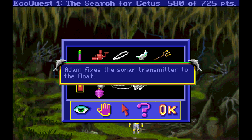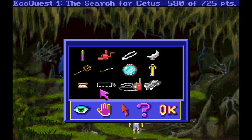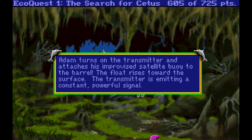Adam fixes the sonar transmitter to the float. Adam attaches the impromptu satellite buoy to the cable. Adam turns on the transmitter and attaches his improvised satellite buoy to the barrel. The float rises toward the surface. The transmitter is emitting a constant, powerful signal.